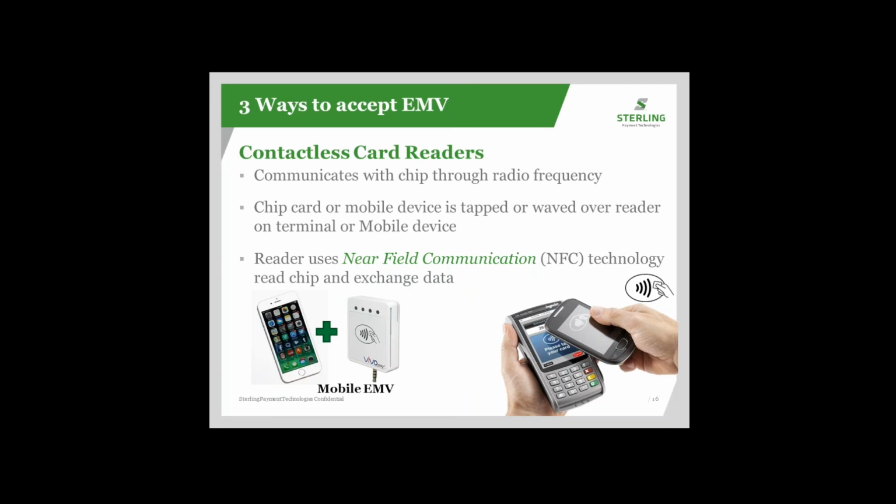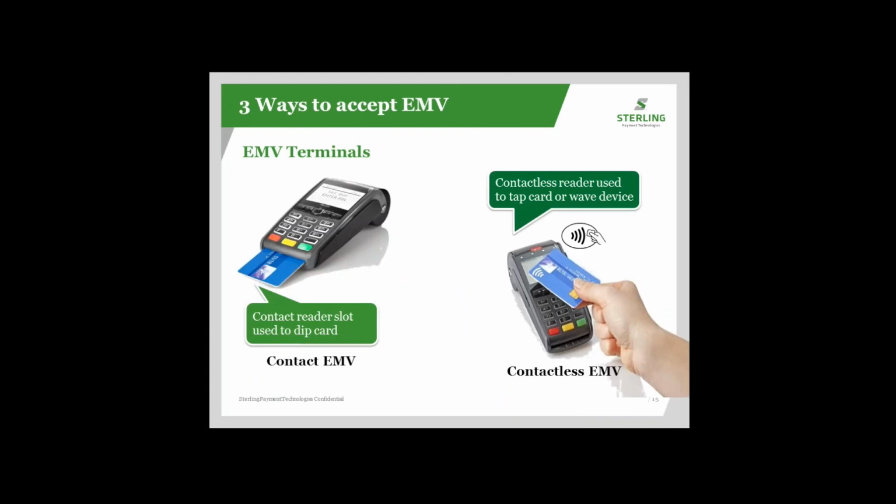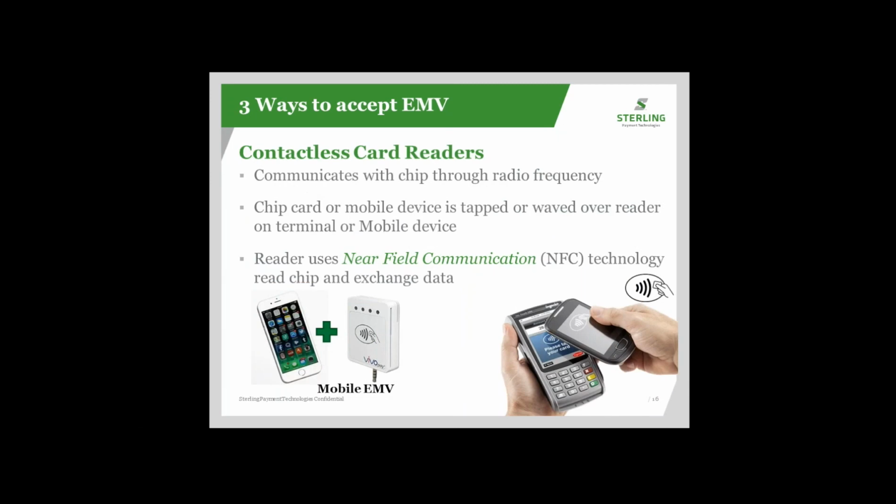Thus the reason why you will find that some of the solutions that you're using today, whether it be with Sterling or anybody else, have not completed certification. The backlog will clear up eventually. Just be patient. Part of this is assessing risk and how important EMV is going to be to getting this up and running for you. We're going to go through that in just a second. So just understand there are 3 ways to accept it. Once again, there's contact, contactless, and then I'm going to call it mobile. And that's using near field communication, NFC.